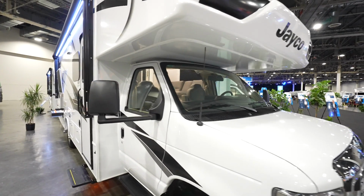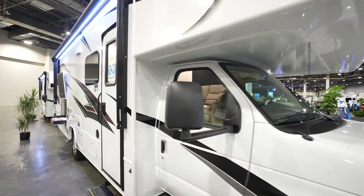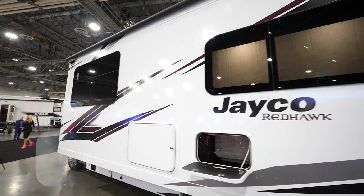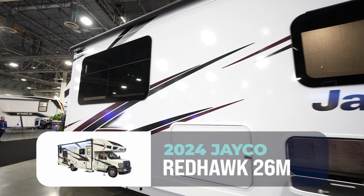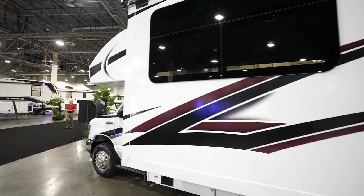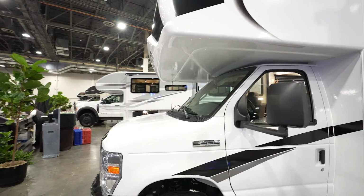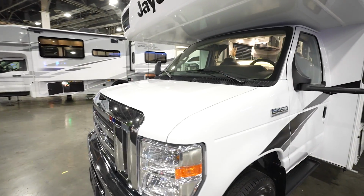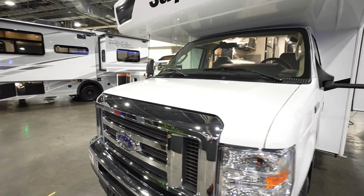Vacation bliss is calling, so grab the keys and get ready, because this beauty's not even 29 feet long. You are looking at the brand new Jayco Redhawk 26M. Packed with features and creature comforts from home that you're not going to miss while on the road, this is the RV that, if you've been thinking about dipping your toe into the camping waters, this is it. Let's check out the inside.